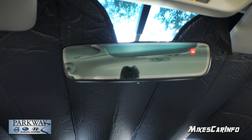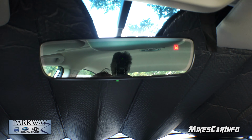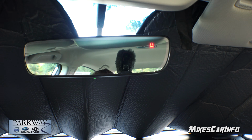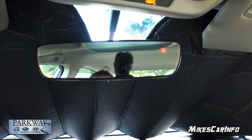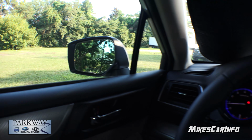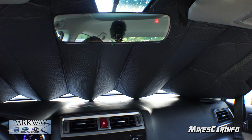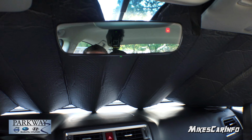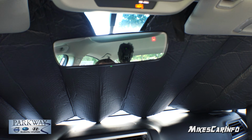Here's your rear view mirror. It's an auto dim rear view mirror, and it's actually auto dimming now because I have the shade over the light sensor. It also has a digital compass there as well. Now the side mirrors, both side mirrors are auto dimming as well. So when you're driving at night, the lights behind you don't blind you, basically, is the idea.